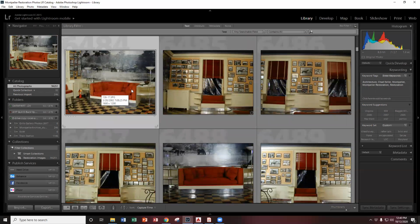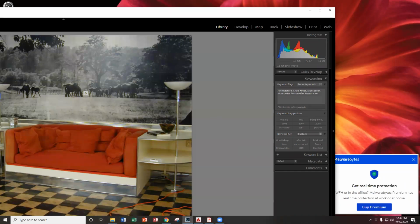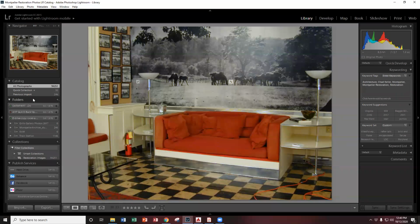So like here, I'm gonna move this over a little bit. So I can click on this and then I can add tags over here. So this one has been tagged with architecture, Chad Keller, Montpelier, restoration, but you notice it doesn't have the most important information, which is that it's the red room. So there's a lot of things like that. So over here is your keyword tags. So I think for some of these, it's going to be easy and whoever you hire can come in and find them. But for some of them, they have to really know what they're looking at.